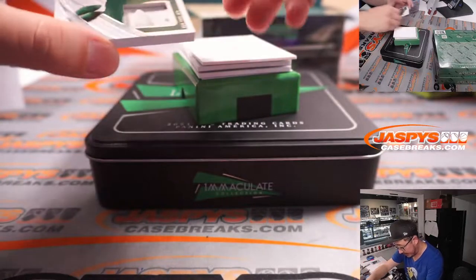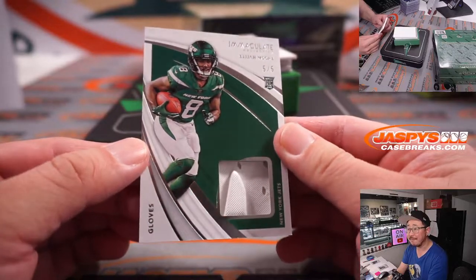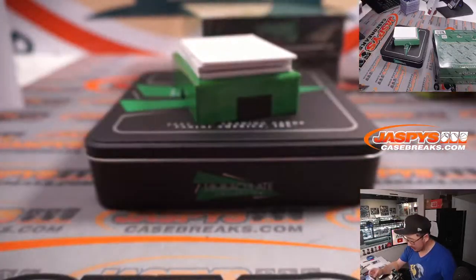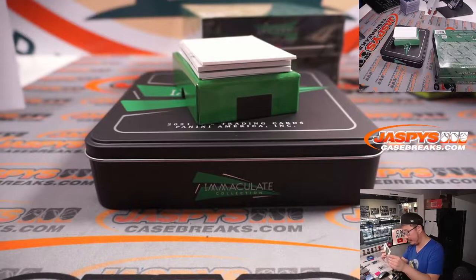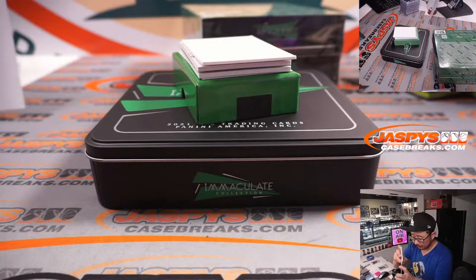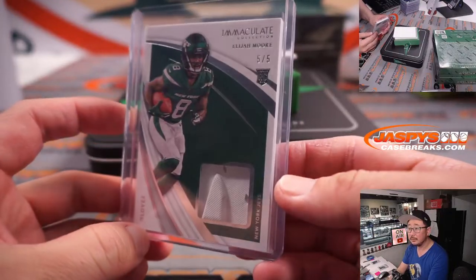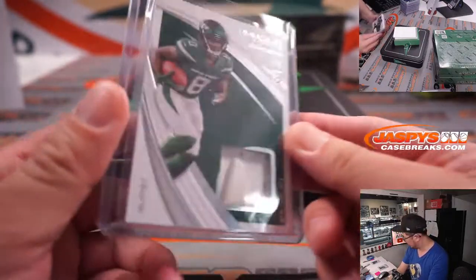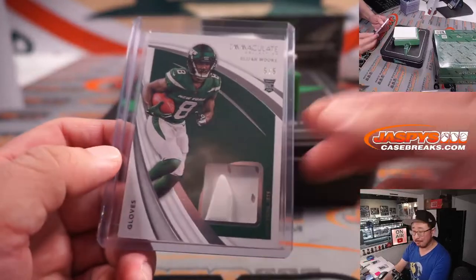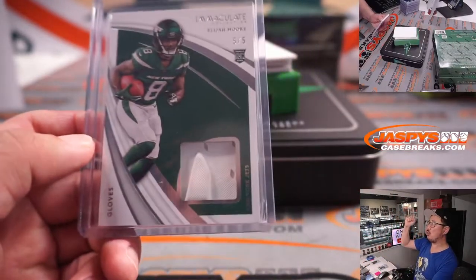What is this? We've got gloves, a piece of Elijah Moore's glove. 5 out of 5. Jets 5 is for Adam. That's for you and your Jets. That's pretty cool. Adam. All aboard the Big Hit Express. Woo woo!